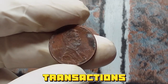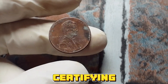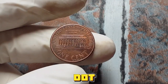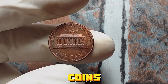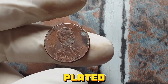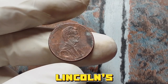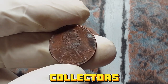With coin grading agencies like PCGS and NGC certifying a few of these mysterious coins as MS69 red, nearly perfect condition, their desirability in the market soared. What's so special about this coin? Well, according to expert reports, these coins show signs of being struck on an experimental planchet, possibly copper-plated zinc with a rare trace alloy that gives it a distinctive sheen. Additionally, some examples exhibit doubling on Lincoln's profile and Liberty lettering, which makes them doubly appealing for error collectors.